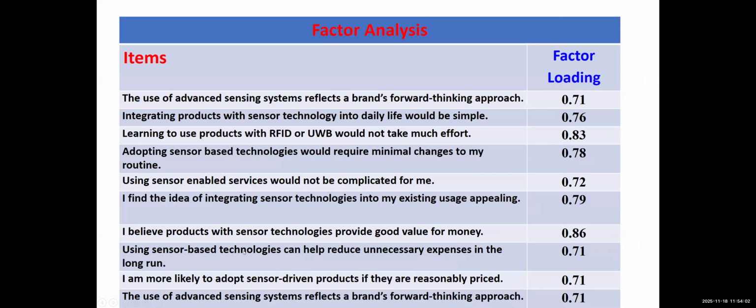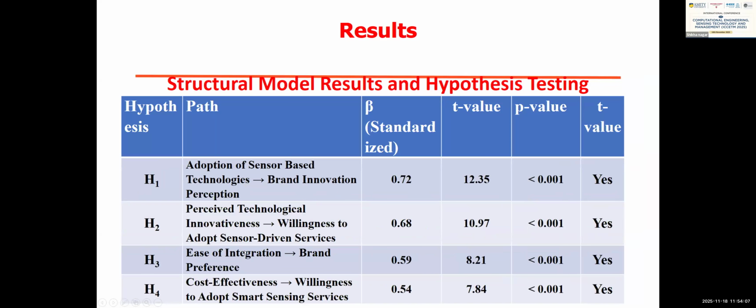Ma'am, you have 1 minute left. Yeah, sure, ma'am. I'm winding it up. When we talk about the hypotheses, the results have been supported: the adoption of sensor-based technologies with respect to brand innovation perception ranged from 0.72 to 12.35, which was significant at the 0.01 level.